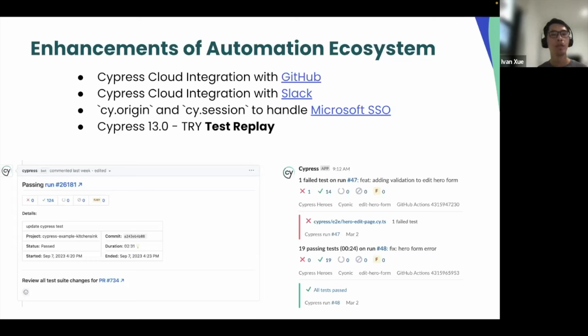In order to make all the tests isolated, for each test, by default, Cypress will clear all the sessions. Which means if you have the login functionality, for the first spec you log in and run the test. Before the second spec starts, all the session will be cleared, so you have to log in again and then do the tests. Now with cy.session, you can decide, okay, I don't need to log in every time for each spec. I can wrap up the login functionality into the cy.session.